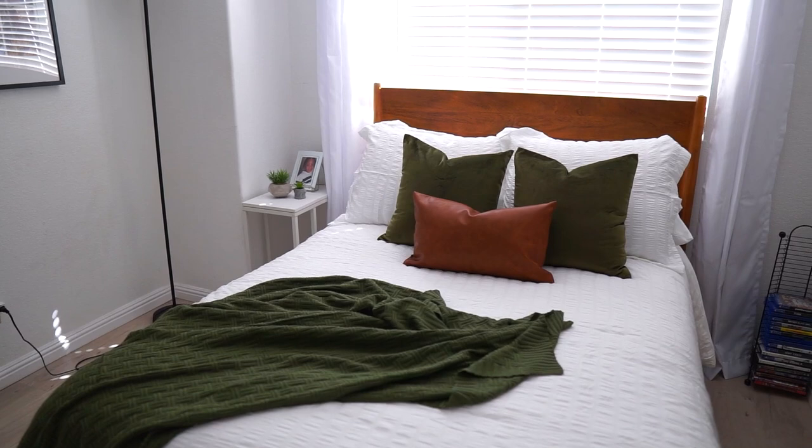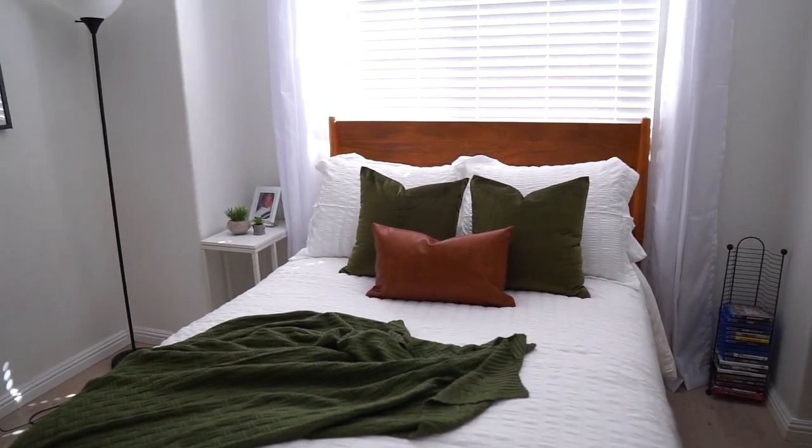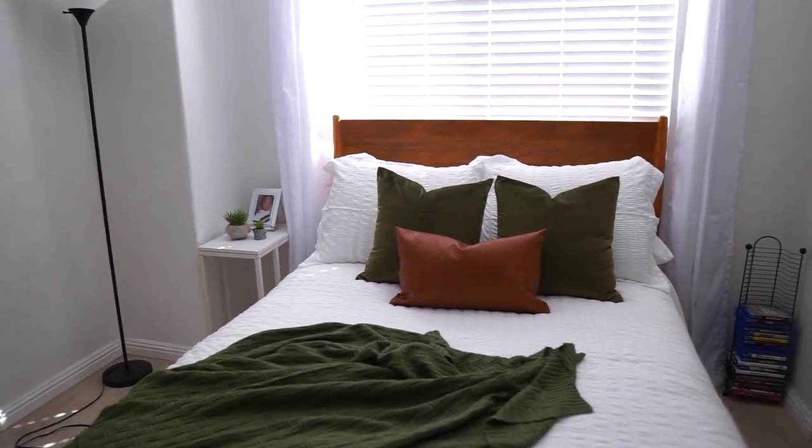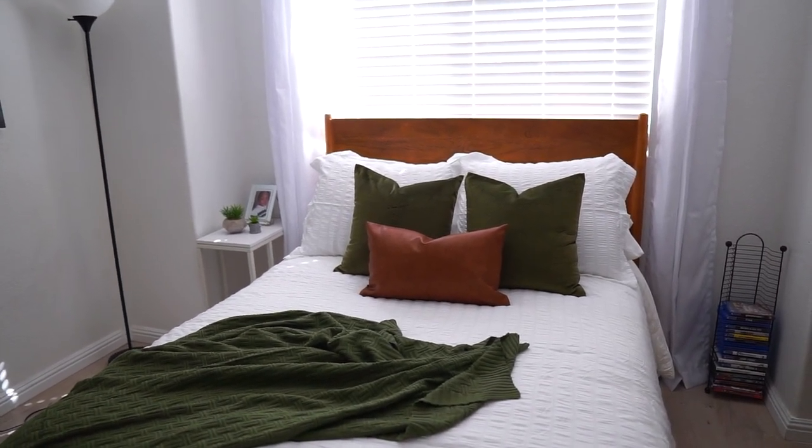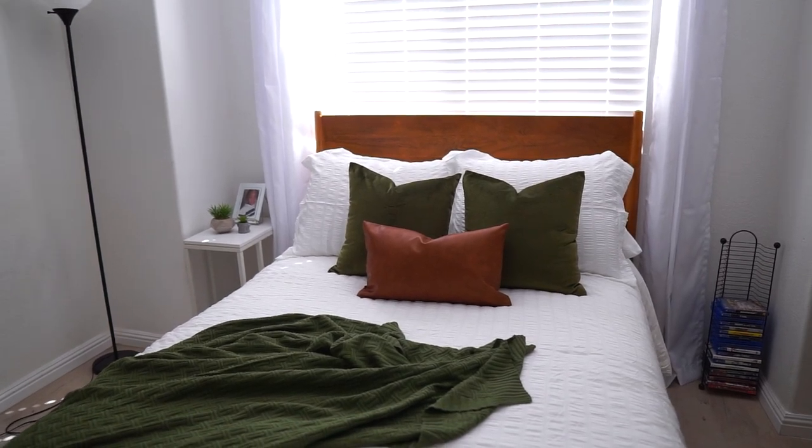But yes, you guys, I'm very happy about this. Let me remind you guys what this space looked like before, and then we'll go ahead and get into the after. So here is the before.